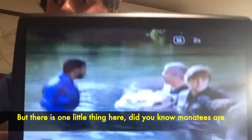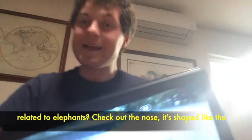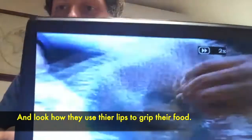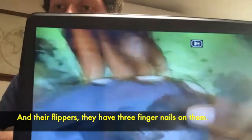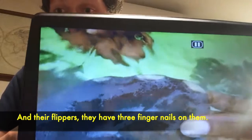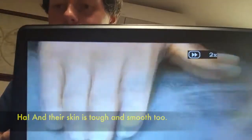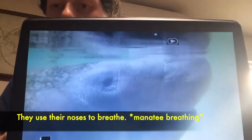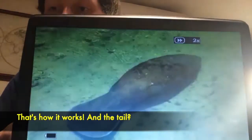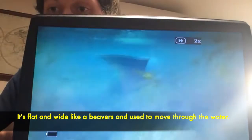Did you know that manatees are related to elephants? Check out the nose. It's shaped like the tip of the Asian elephant's trunk. And look how they use their lips to grip their food. And the flippers, they have three fingernails on them. Their skin is tough and smooth. They use their noses to breathe. And that tail is flat and wide like a beaver's and used to move through the water.